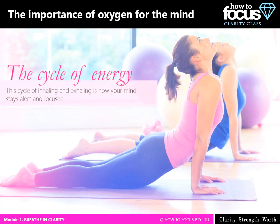Breathing is simply a cycle. Every time you breathe in, you invite fresh oxygen into your lungs and bloodstream. And when you breathe out, you release carbon dioxide back out to the world. This cycle of inhaling and exhaling is how your mind stays alert and focused. It's how every single person on the planet creates energy and can physically walk, talk, think, and function each day.